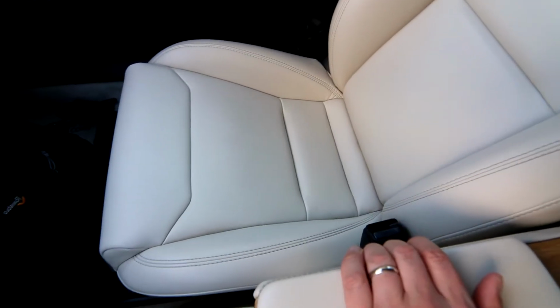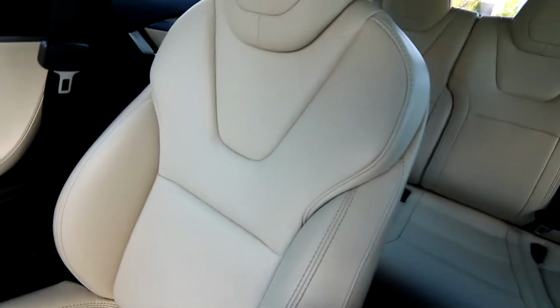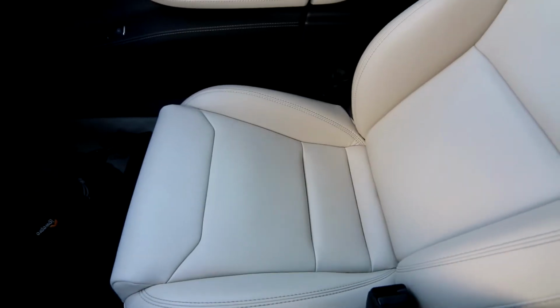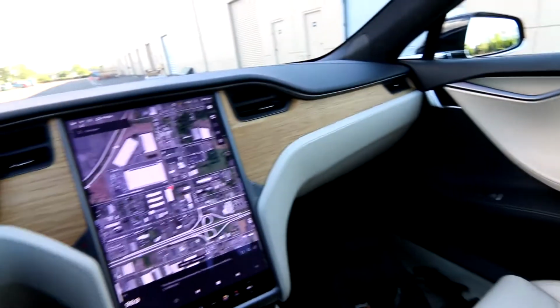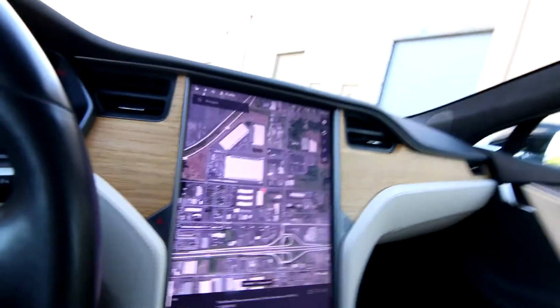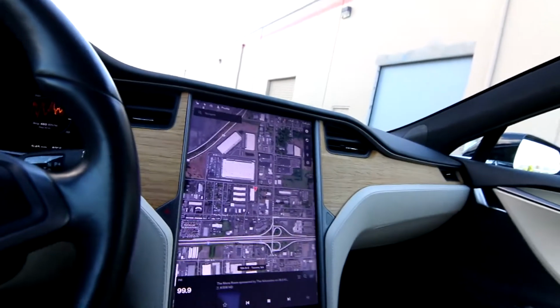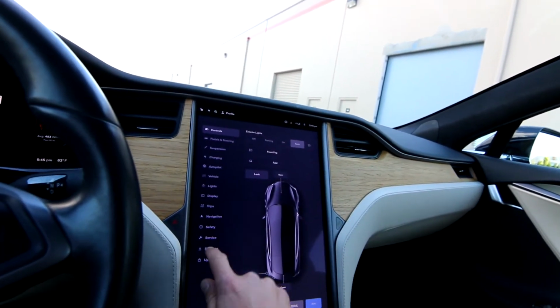I think 2016 or 17 was the last year they actually used real leather. Now they use a synthetic material. It feels just as good, looks just as good, and it might be a little bit more durable than the real stuff. And if you care about animals, I guess having synthetic leather would be a little bit more preferable.